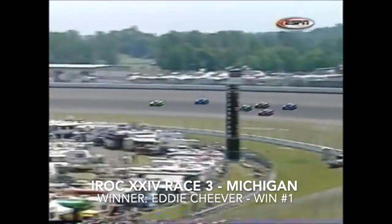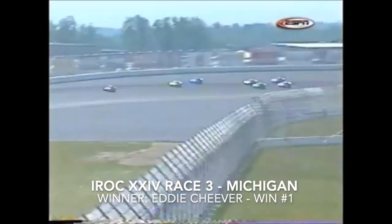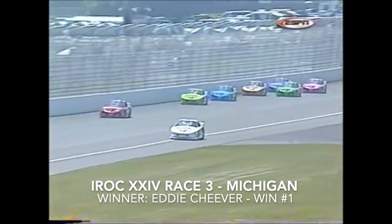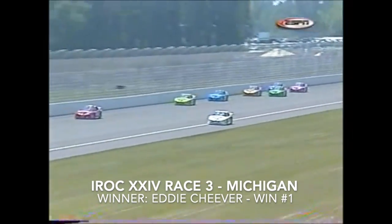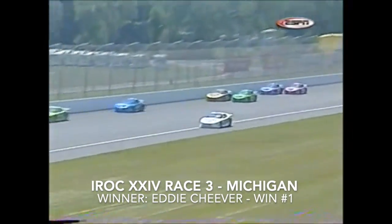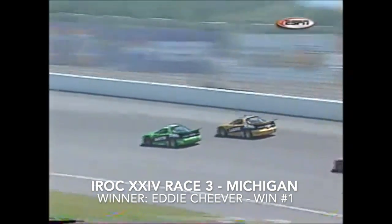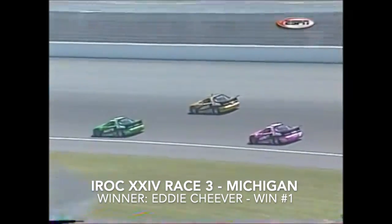Cheever has the advantage, 7 car lengths over Tony Stewart in second spot. Dale Earnhardt Sr. in third. And they are side by side for 4th spot. It's Mark Martin, Bobby Labonte, second and third in the point standings, trying to figure out who will be the closest to Earnhardt come the brickyard time.